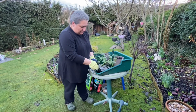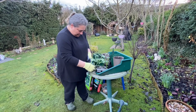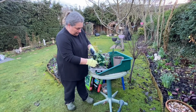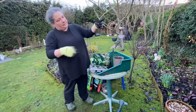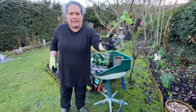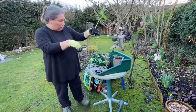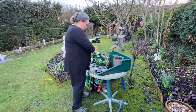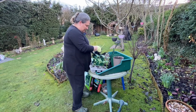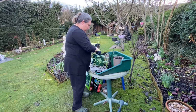I'm going to start with this one, my very first one. Surprisingly, the roots came out without breaking. Beautiful roots, look at them. So I'm not going to disturb them. I'm going to leave it as it is. They can grow down. Got some nice deep pots. I got them when I was buying peonies for the garden. So I'm just going to put them in those pots.